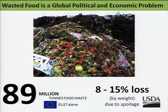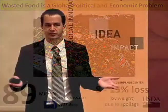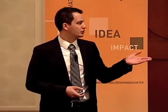In fact, there's a recent European Union study where they determined that 89 million tons of food per year get wasted, and a large portion of that is obviously produce. If you look at produce in the US, it's estimated that between 8 and 15% of it is lost, has to be thrown out due to spoilage. So of course it makes a lot of sense to think about spoilage and the ripening process to help solve that problem.